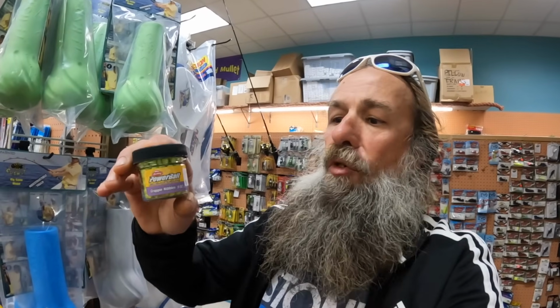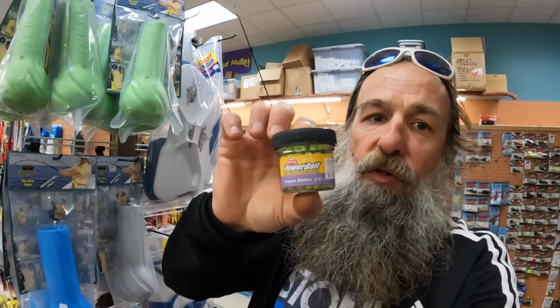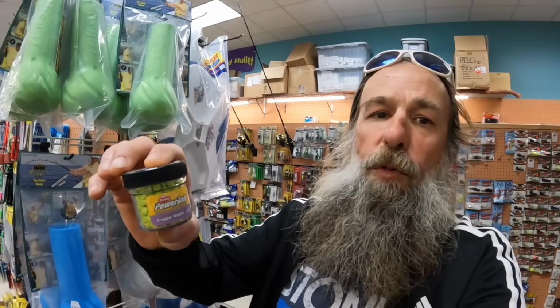This is not actual crappie bites. This is similar. It is power bait. Works just as good. $4.49. It better.